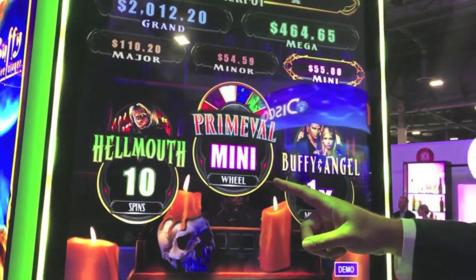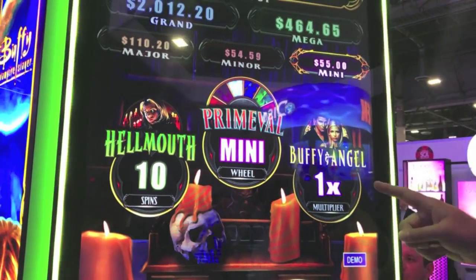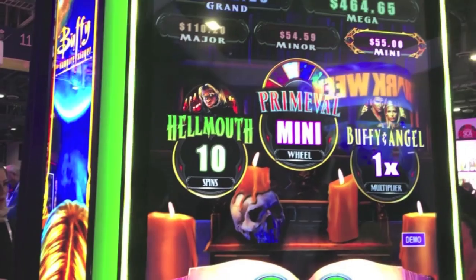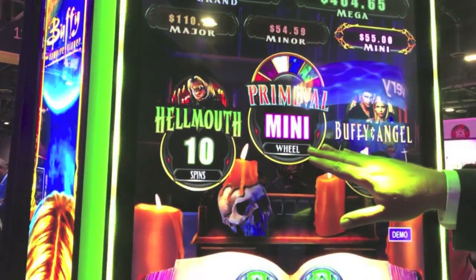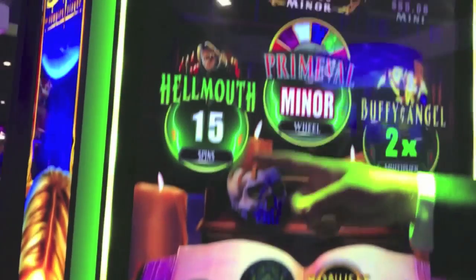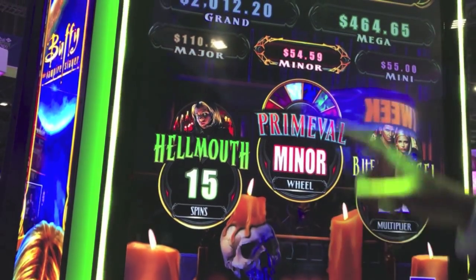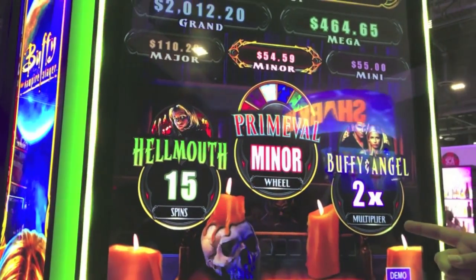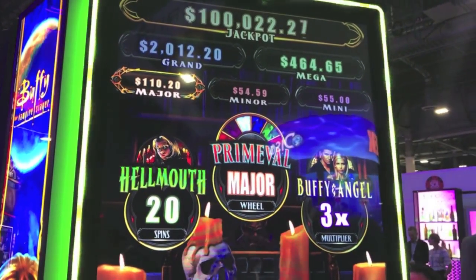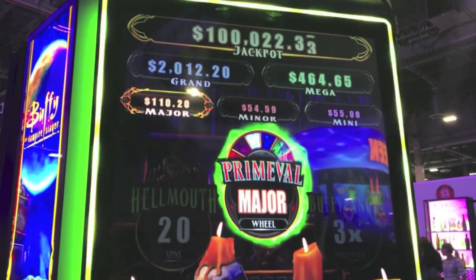So in this case, you could win free spins, you can win a wheel spin, or you can get a second free spin game, that's Buffy Angel one with more multipliers. Right now, you start off eligible for the mini wheel. You want to find credit prizes. When you do, it's going to upgrade. So now you can win up to 15 free spins, or the minor, or 2x in the other free spin. So you want to pick as many credits as you can. Now major is available. So this one, trigger it.